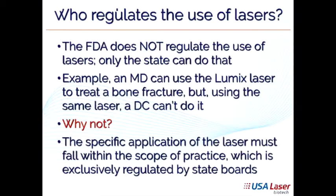The reason is very simple. The specific application of a laser must fall within the scope of practice, which is exclusively regulated by the state boards. So that's the main reason why who can use the laser and what they can do with it is regulated by the different states. The different states have different regulations, so what applies in one state doesn't necessarily apply in other states. So you have to be careful.